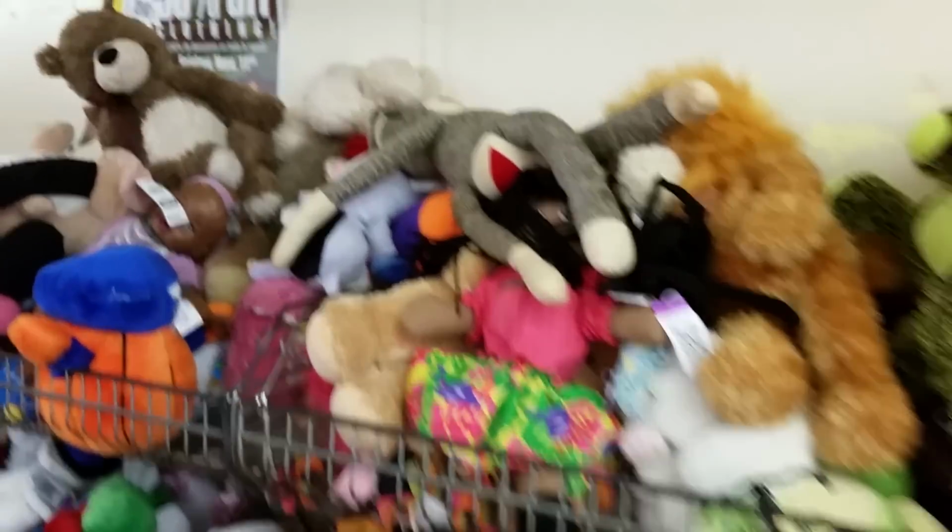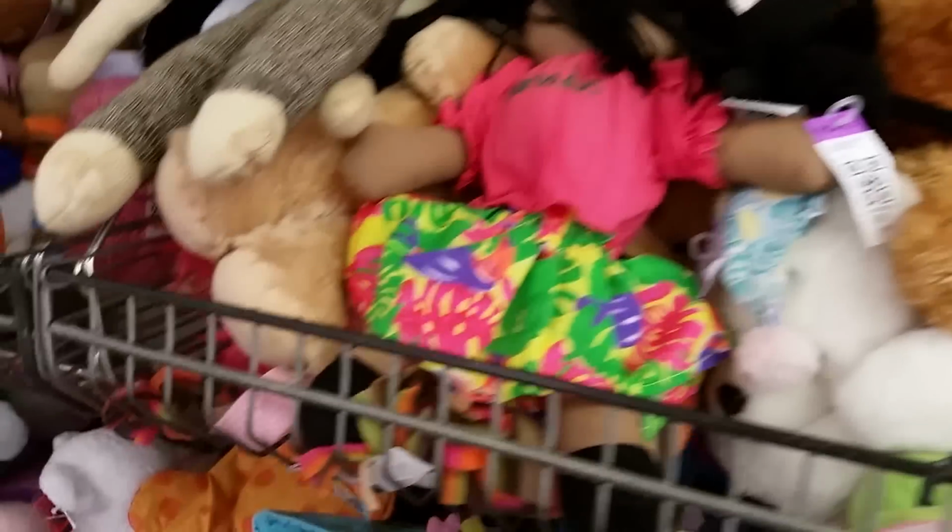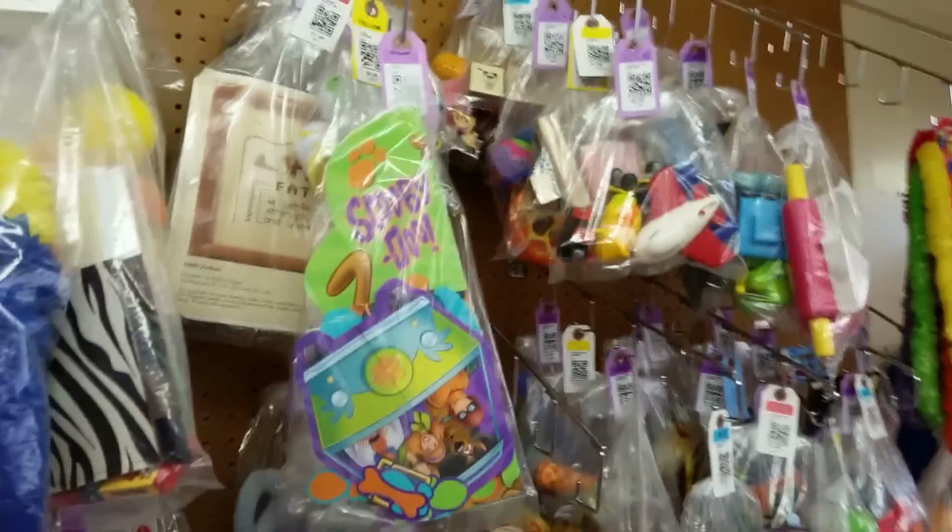Sock monkeys. Plenty of sock monkeys. What's a sock monkey? This little sock monkey. We see those at Target all the time. Target? Yeah, the little sock monkeys.